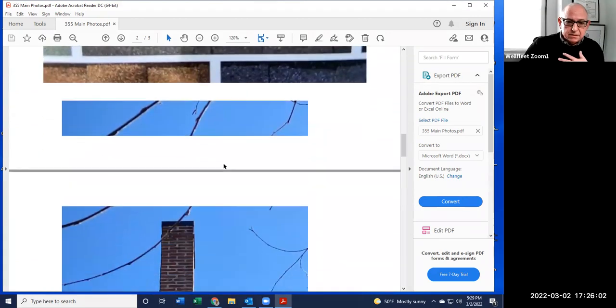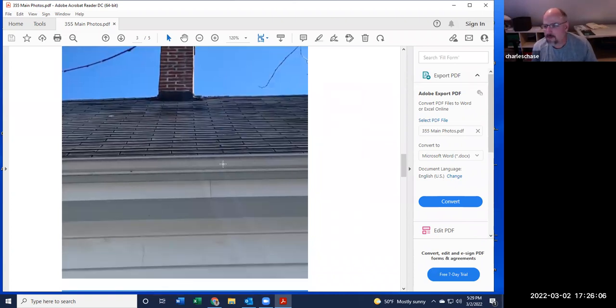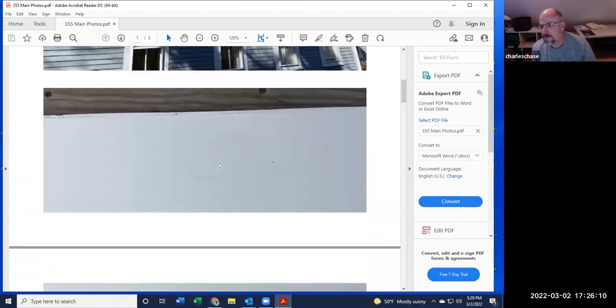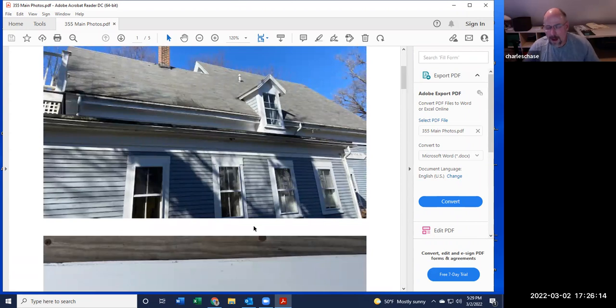Right now, with the coronavirus, believe it or not, there are certain shingles you can't get. The color is very limited right now. Yes, one of those things that's affected. But anyways, that was the closest thing that we could find in that color range.